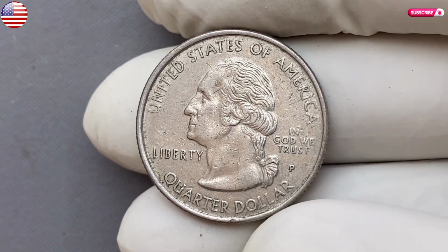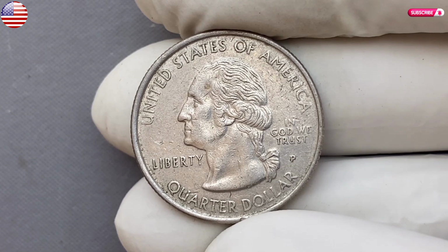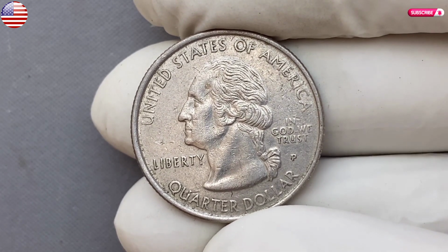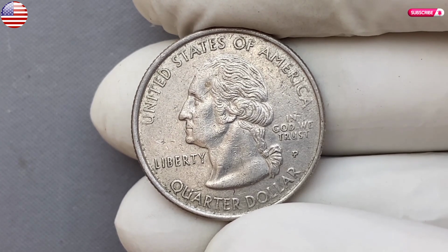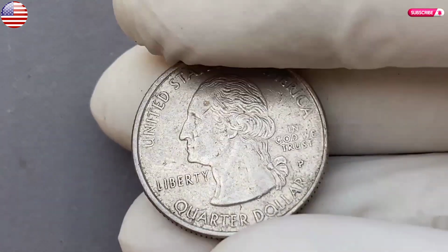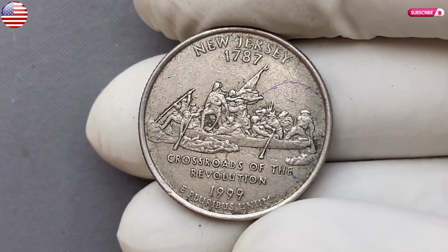First up, the double die error. This is when the coin is struck twice by the die with a slight misalignment, causing parts of the design, especially the text, to appear doubled. On the New Jersey quarter, this doubling is often found in the words United States of America, E Pluribus Unum, or even in the fine details of Washington and the oarsman.